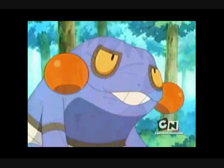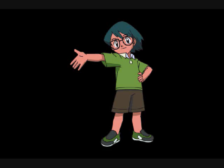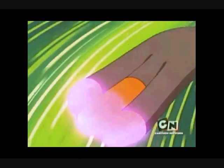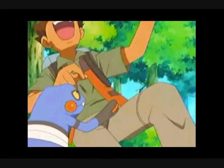Oh man, I love that Croagunk. You see, when both Misty and Max strayed away from the group, someone had to keep Brock away from every woman in Sinnoh. Guess it had to be him. Bad move, Brock. Ooh, that's got to hurt.